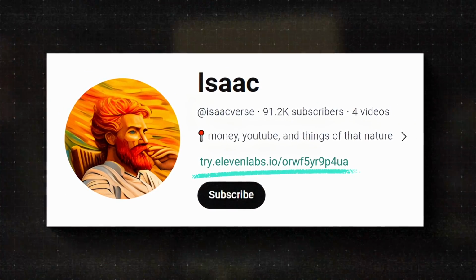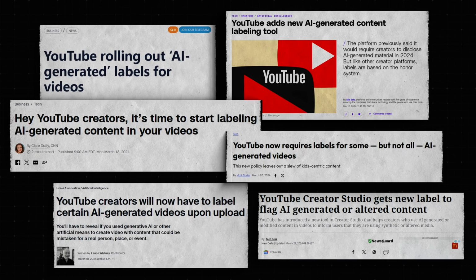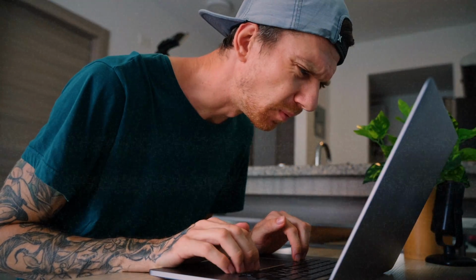The real issue is that over time, folks might start seeing these labels as a bad thing. And a lot of legitimate creators feel like they're getting unfairly grouped with the shady ones just because they're using tech to up their content game in a responsible way. The system isn't perfect, but luckily this is just the first edition.